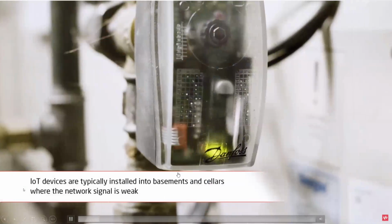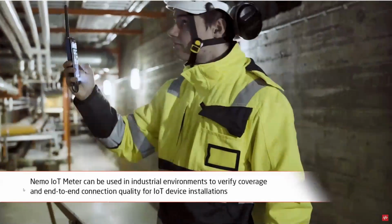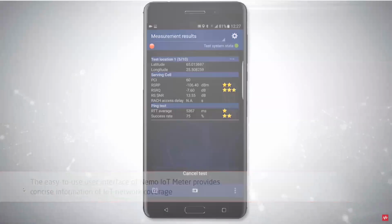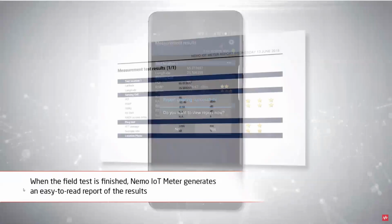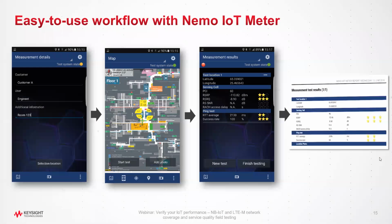So really, the locations where the IoT devices are used are basements, cellars, underground locations where it is otherwise hard to walk around with a laptop. In those cases, the phone can be used with an IoT modem, which we provide as well, which collects all the key KPIs in terms of understanding if it is a good location to set up an IoT device or not. At the end of it, you can very quickly create a report on the device itself. So you really don't have to go back to your office to understand if your IoT coverage is good or not. Instead, you get to see on the field if it is a good location or not.